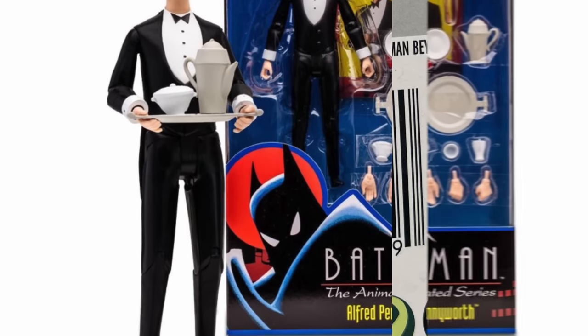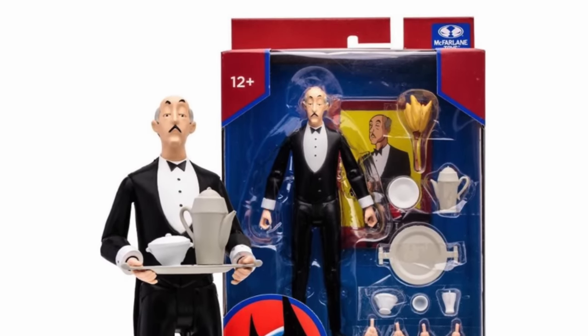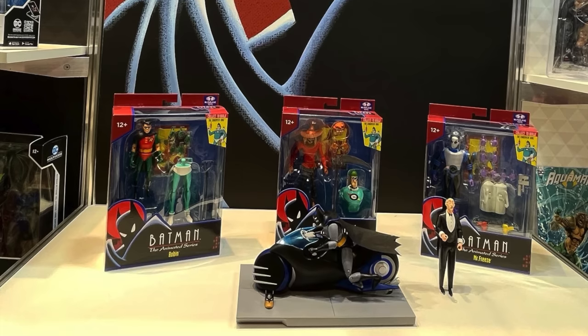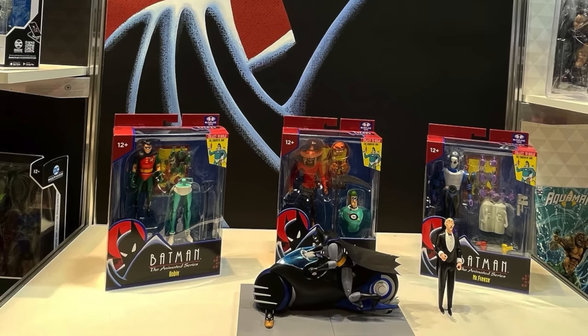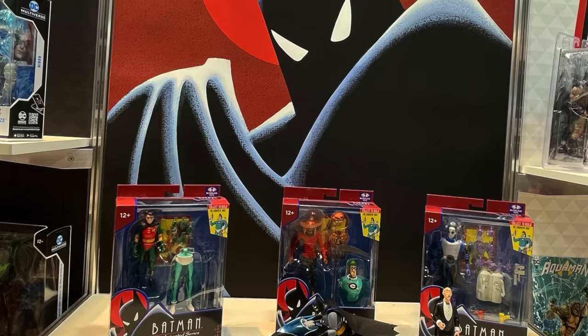Alfred, on the other hand, now this was definitely fun to see on display at Toy Fair. And they definitely had a great display for Batman the Animated Series. I know a lot of people were talking about that. That was fun that they brought that back.